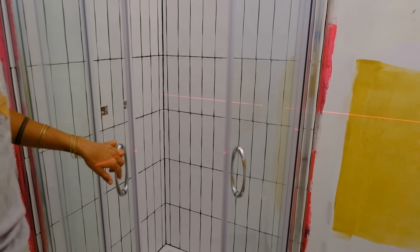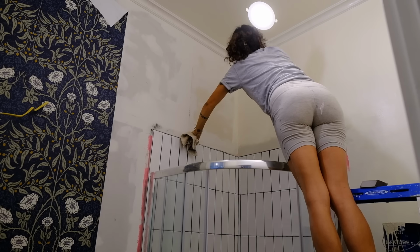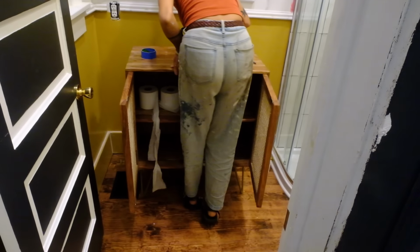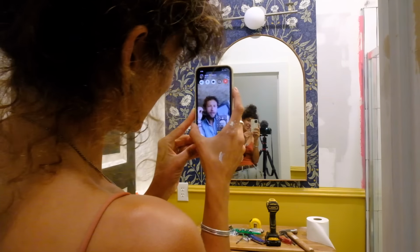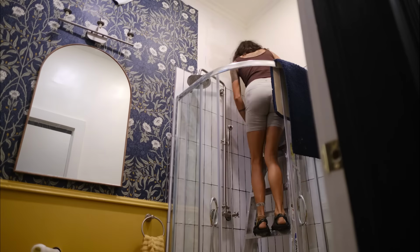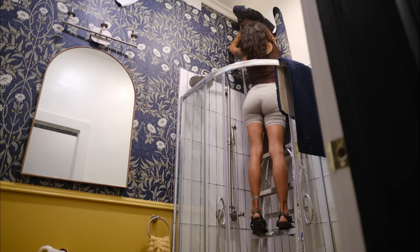We have fancy glass doors and this tile. I think it's a little wonky. We tore it all out.